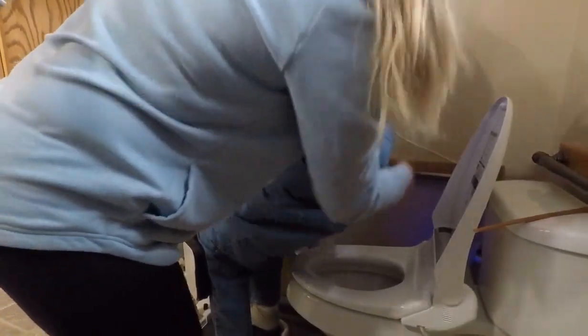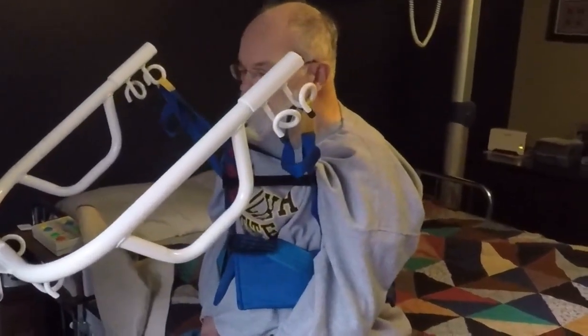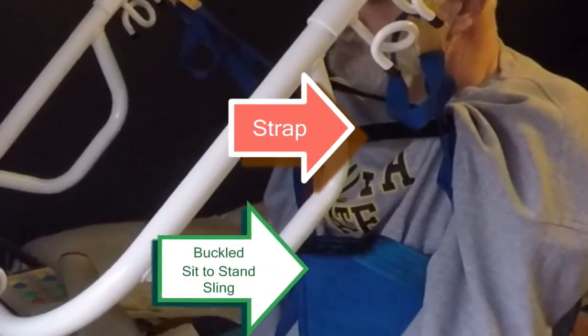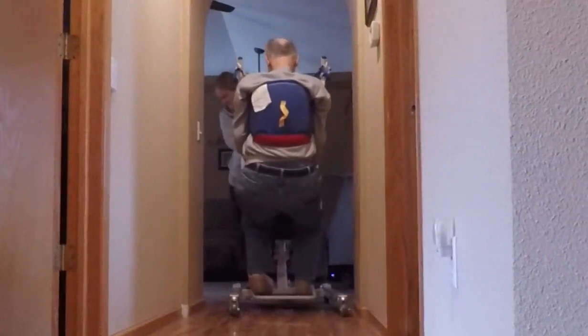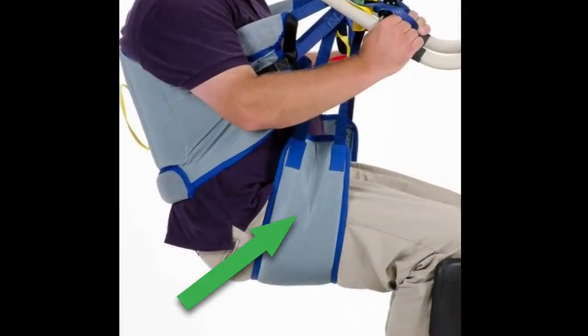Another question: will a person being raised slip out of the sling if they don't have any upper arm strength? That shouldn't occur if you have a properly fitted sling. There's also a strap loop that is crossed over your chest and additionally helps hold you in place. I've tried several long transfers between my recliner in the living room to my bedroom or bathroom without the fear of leg collapse or falling out of the sling. If there ever is a need, you can add a butt sling that goes underneath your bottom side to hold you in place.